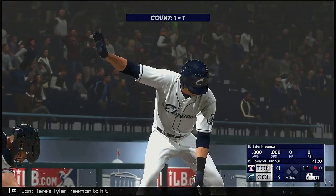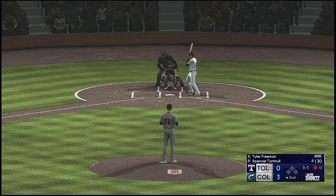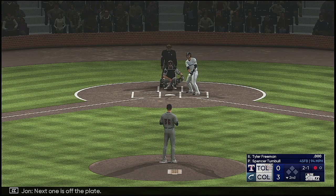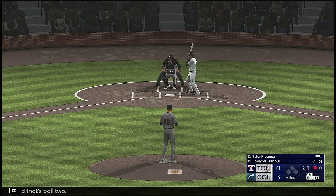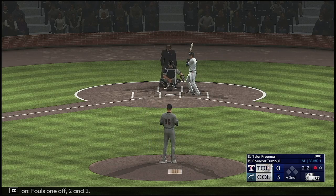Here's Tyler Freeman to hit. Not shortstop. Tyler Freeman. Next one is off the plate. And that's ball two. One down, base is empty. Fouls one off. 2-2.